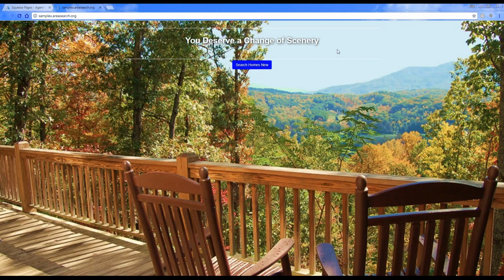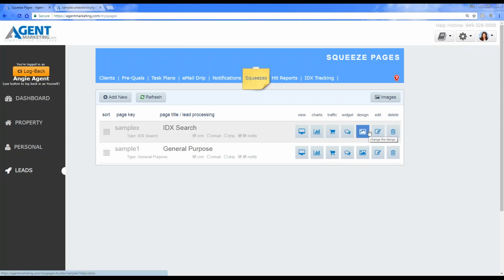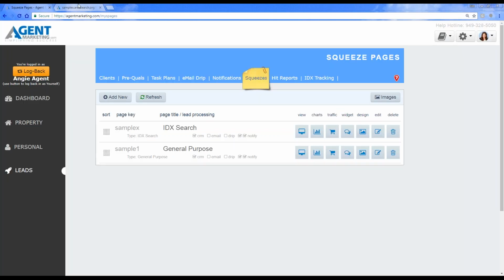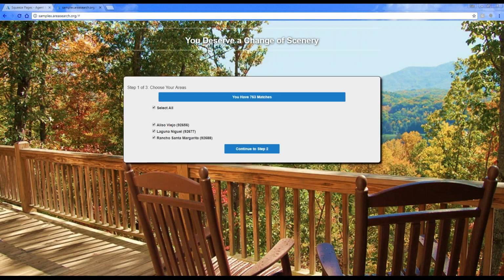So this one is, you deserve a change of scenery. Search new homes, or search homes new. So I can do here, and it's going to give me the areas that I want to choose from. So here, what I would want to do is, oh, I did that wrong. My apologies. Instead of separating them by comma, I was wondering why they are not populating in here. It's one zip code per line. If I could read, then we would be good to go. All right, let's try this again. So now I can do search homes new. And here it gives me all the different zip codes that I had typed in, and I have 763 matches.